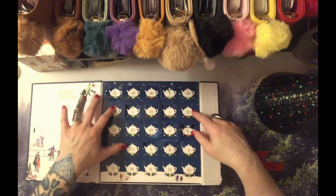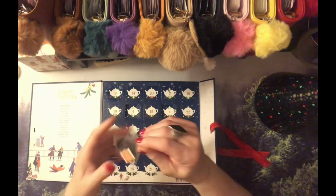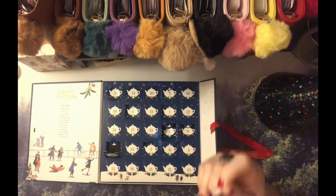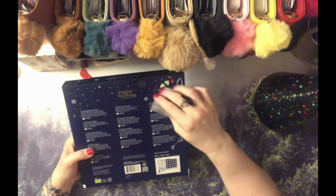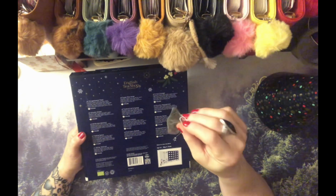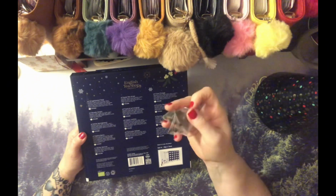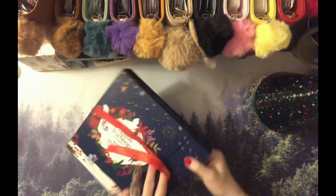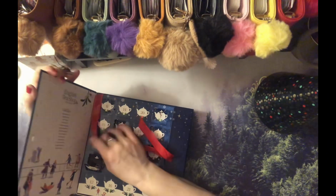So we are on day 10. Oh, I've got my finger over it. So we have got Festive Spice. Have we had that yet? I'm not sure. It is black tea, cinnamon, orange peel, ginger, pepper, vanilla, cloves, nutmeg, apple and cardamom. Oh, I hate cardamom. But there we go. So that's very interesting for today. That's lovely. I'll put it back in so I don't forget to have it later. There we go. So that's our English tea shop.